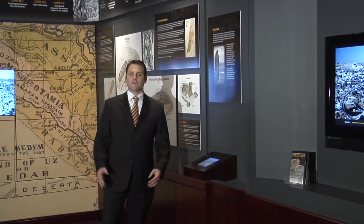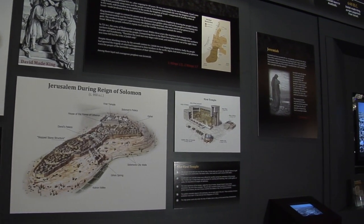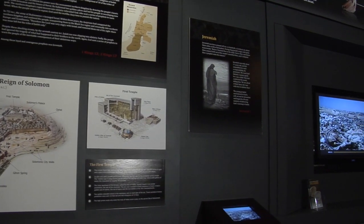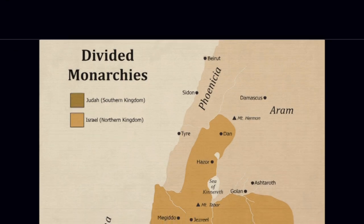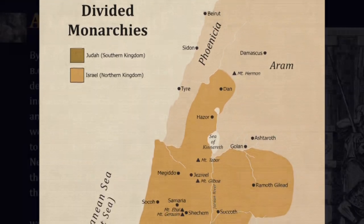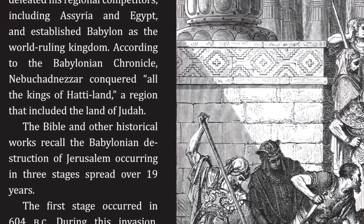Together, the artifacts and visual aids tell the important history of ancient Israel's rise as a rich and powerful kingdom during the reigns of King Solomon and King David, and of its split into 2 kingdoms, Israel and Judah, following Solomon's death in the 10th century, and of Judah's tragic collapse and the destruction of Jerusalem in the early 6th century.